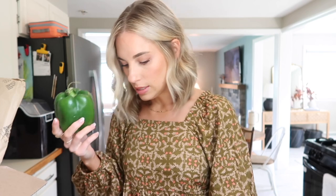Tomatoes, little Roma tomatoes. These are Roma tomatoes, right? Green pepper. Rice. Cheese. Why is the exposure so off? Let me turn it down a little bit.